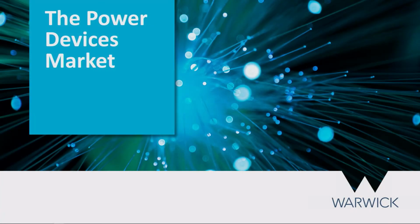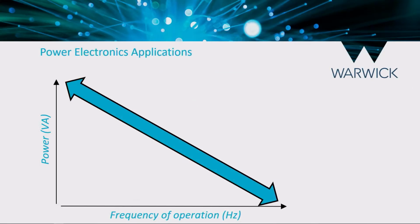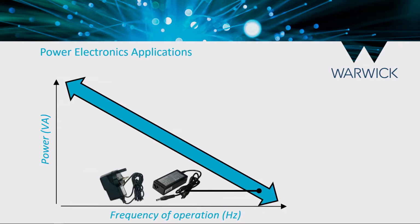So I'm going to start by way of introduction by looking at the power devices market. Jay said in his introduction about Yole Development. Well, I've also used a few of their slides, which I'll come to in the next couple of slides. So first of all, the application space. You can see a cartoon graph on the slides with power plotted against the frequency of operation. And we can map onto this the applications that are of interest to the power electronics space.